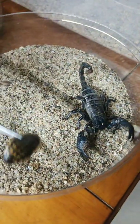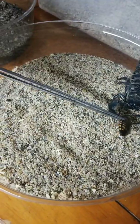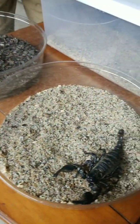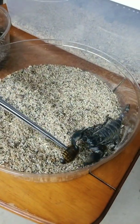So let's see if this guy is gonna want to eat. You want it? Yeah, he's just thinking that's my finger. He's not thinking food. Now, he's like, wait, that thing moved, see? And that was all totally defense there. That was pinch whatever it is that just came into my face, but he's not thinking, I'm going to eat this thing.